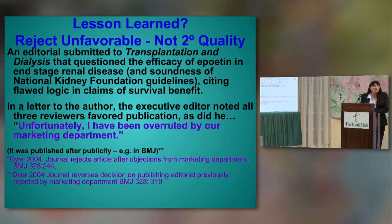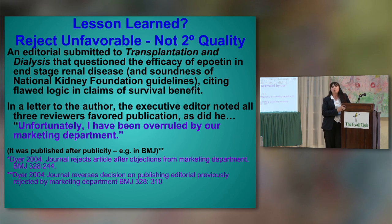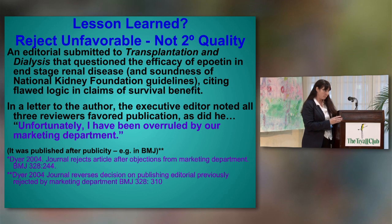But we have no idea how often this happens, with editors using the far more common phraseology, "We do not believe this article would be of interest to our readership."